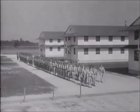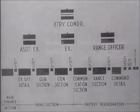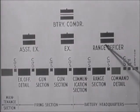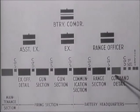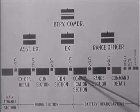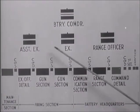The personnel manning the equipment is organized into three sections: battery headquarters, firing section, and maintenance section. This chart gives you a picture of the battery organization. The battery headquarters under the range officer consists of the command detail, the range section, and the communication section.